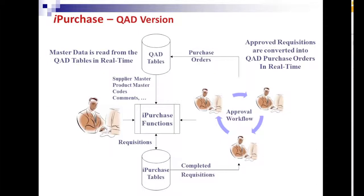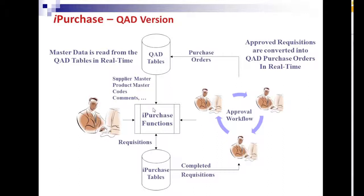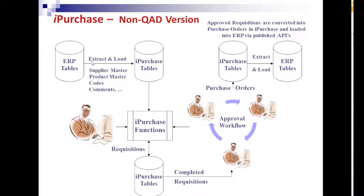As I mentioned, we have a QAD version, which is tightly integrated with QAD, so it reads the QAD tables in real time and creates a QAD purchase order upon final approval. But we also have a non-QAD version, which uses a batch and load process. So the QAD version is real-time reading the QAD tables, whereas the non-QAD version is a batch and load into the set of tables created in iPurchase. That's the only difference. The actual iPurchase code is the exact same code base, so all of the functionality is identical between the QAD and the non-QAD version. The only difference is the master data is either being held in QAD or it's being held inside of iPurchase.